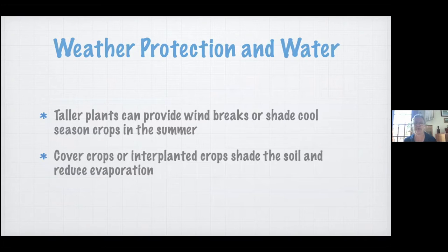Preserving the water, reducing the water requirements. So taller plants, providing windbreaks or shade. One of the things I like to do is the early season, cool season crops, if I want to plant them in the summertime, for example, peas and lettuce and things like that, that actually prefer cool, plant them in the shade of taller plants like tomatoes or corn.